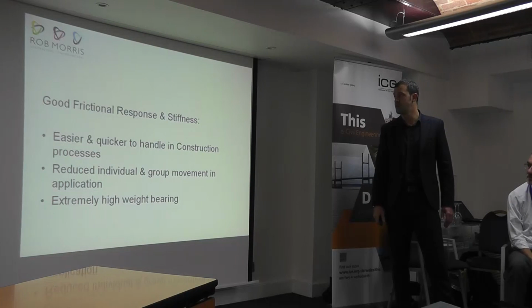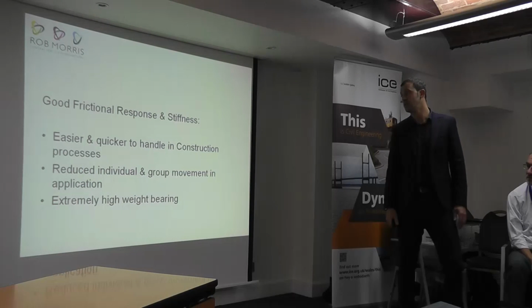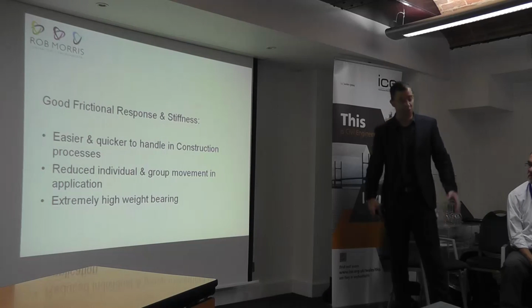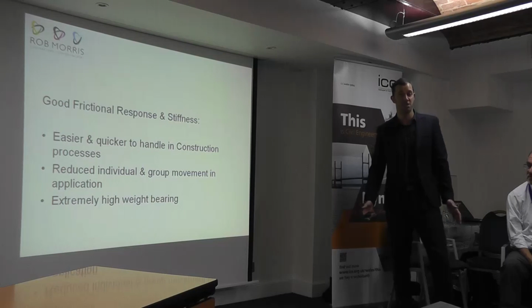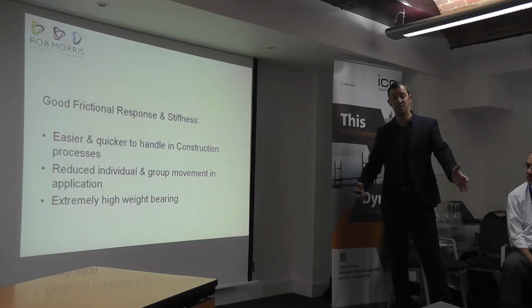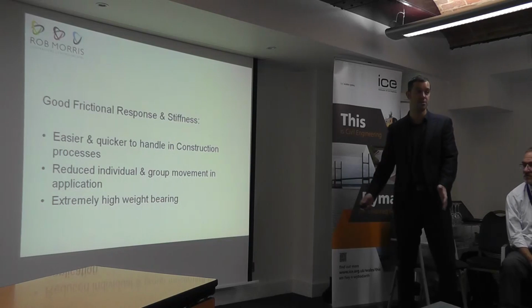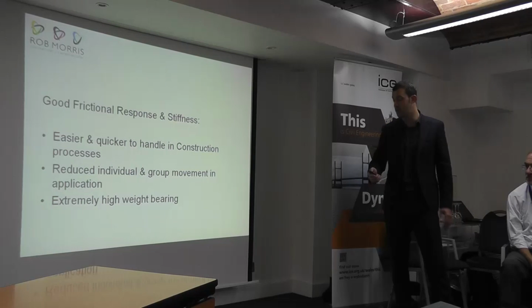Good frictional response and stiffness, so again, just to highlight, they're easier to handle in construction. Once you put these blocks down, they weigh just under a ton, so once you put them down, they're going to stay there. And essentially you're working with building blocks as well, so you can just lay them down, stack them on top of each other, pyramid them up, whichever way you want to.